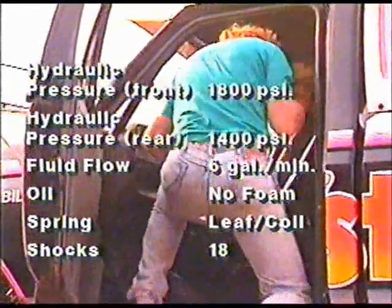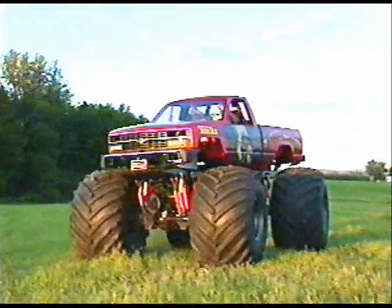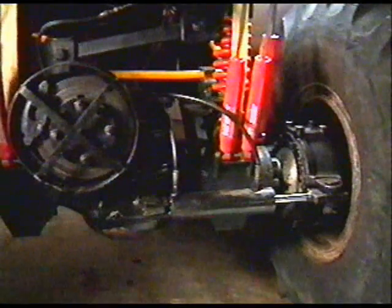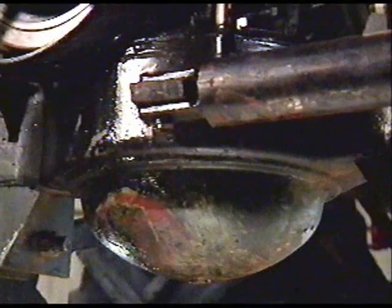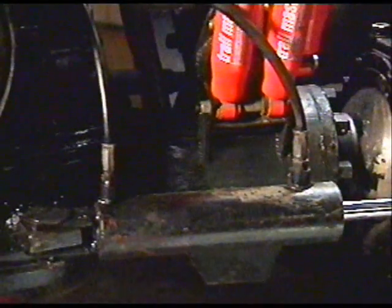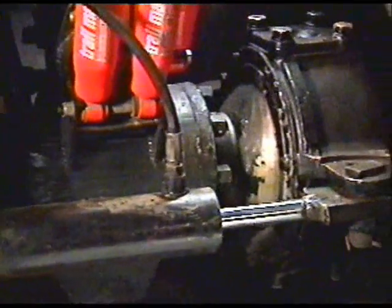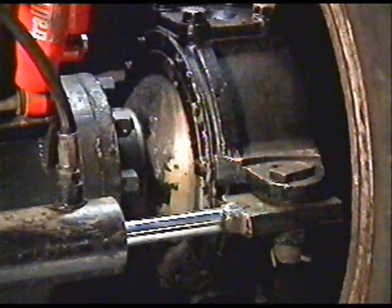The steering wheel on a monster truck looks like a pickup steering wheel. As a matter of fact, it is. The steering wheel is only part of the actual steering mechanism. Power steering on the front is normal hydraulic steering for a heavy-duty truck like an 18-wheeler. There's a separate reservoir and pump. The hydraulic pressure on the front tires is over 1,800 pounds per square inch. The hydraulic fluid is running at 6 gallons per minute while the wheels are turning.